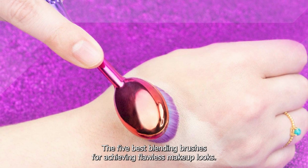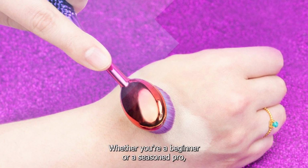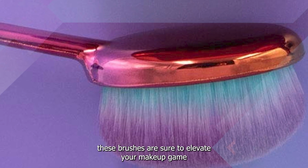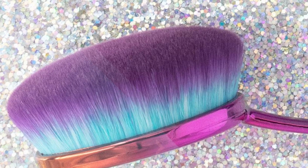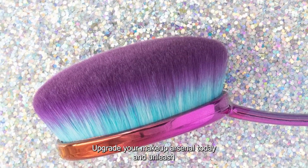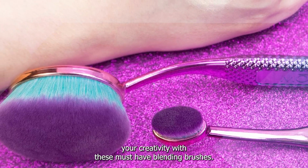The 5 best blending brushes for achieving flawless makeup looks. Whether you're a beginner or a seasoned pro, these brushes are sure to elevate your makeup game and help you achieve the flawless finish you've always dreamed of. So, what are you waiting for? Upgrade your makeup arsenal today and unleash your creativity with these must-have blending brushes.